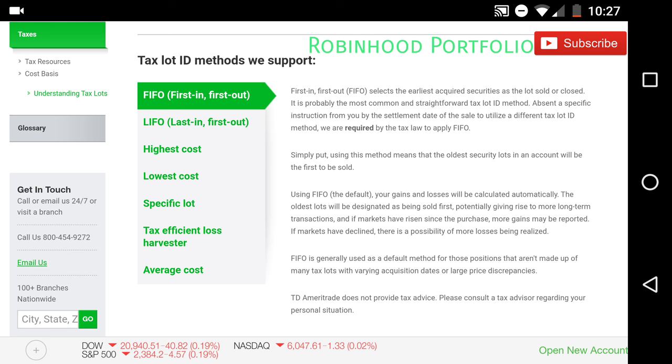You can see here, nicely detailed on the right there, the first in, first out is selecting the earliest acquired securities to be sold or closed out. So again, that has long-term implications for your taxes at the end of the year. If you're doing a lot of day and swing trading on a stock that you're also holding long, you'll never get qualified dividends and you'll never get the long-term capital gains rates applied to your stocks that are sold long-term.